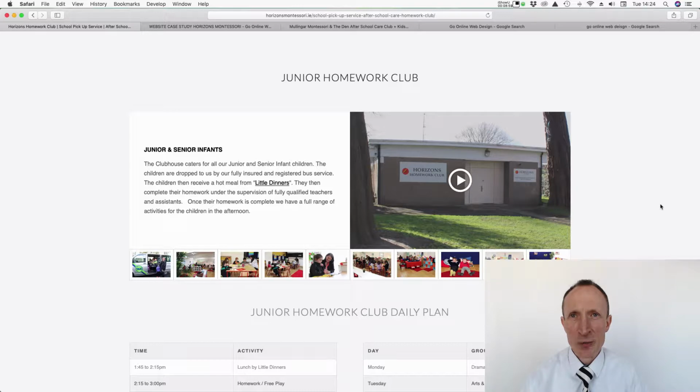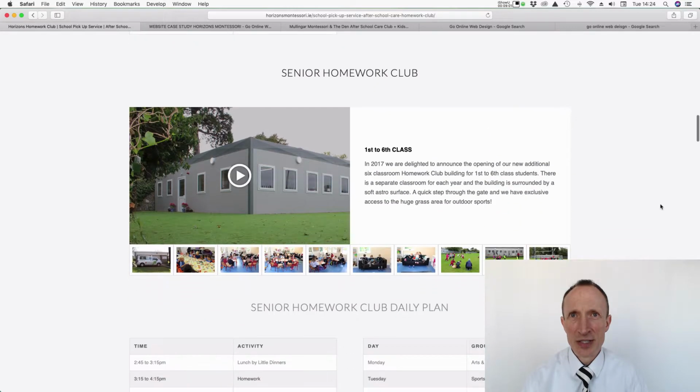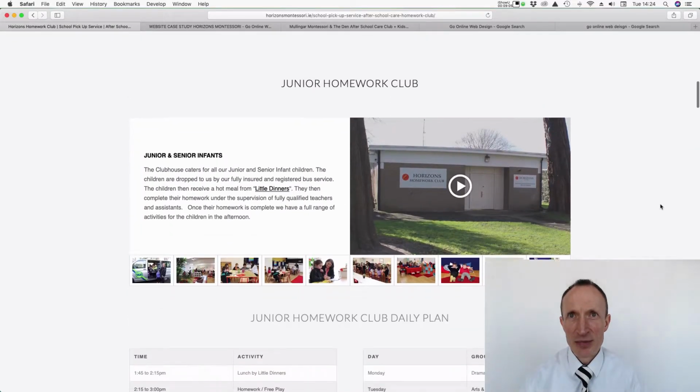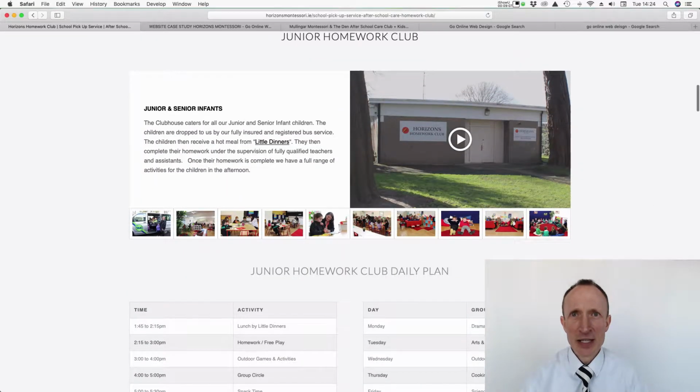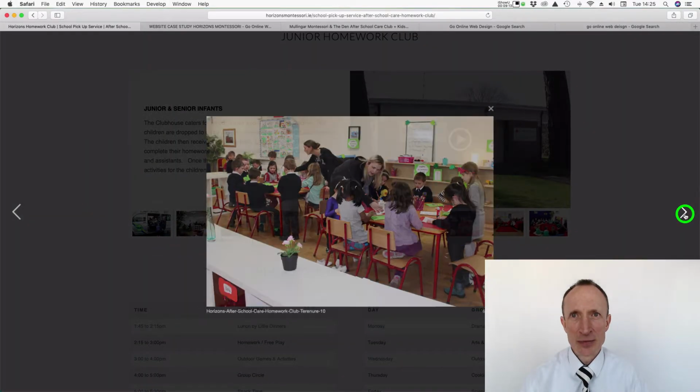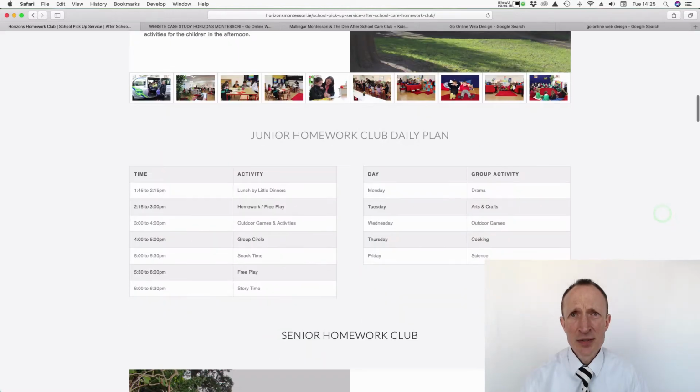So we've got one building for junior homework club, and there are the details for it, and one building for the senior homework club and the details for it. Each of them has an accompanying video showing a brief tour of the building, and also a photo gallery covering off services in the building there.